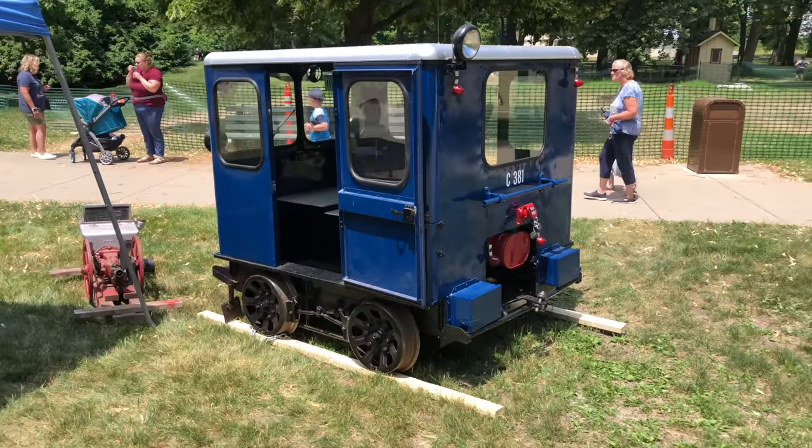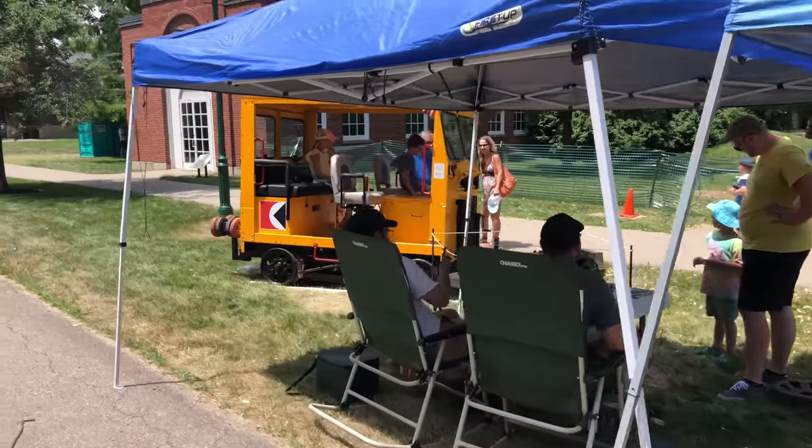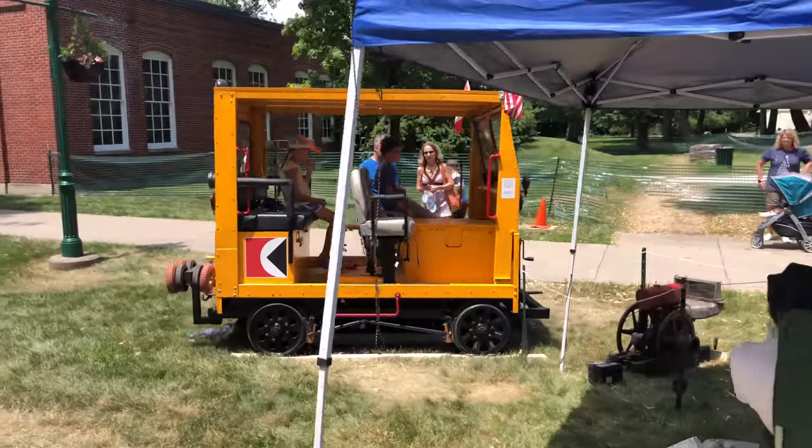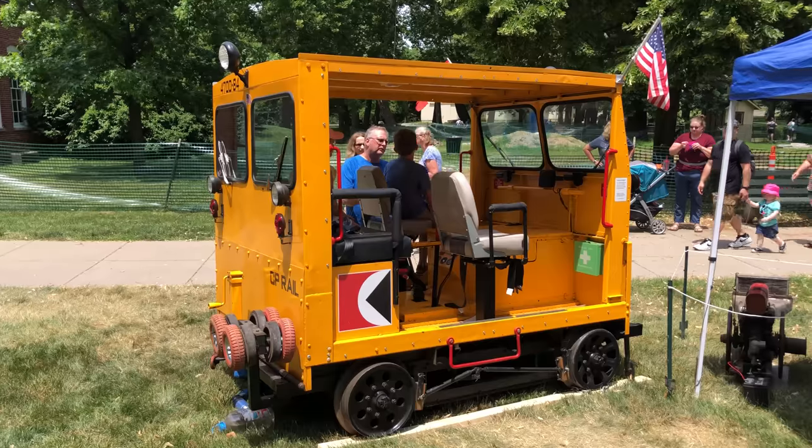Hey, we've got a couple of speeders here also. Here's one, and we've got one over here. Let's have a look at this one. There's another one. CP Rail.